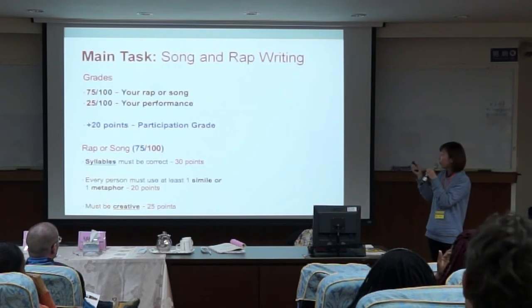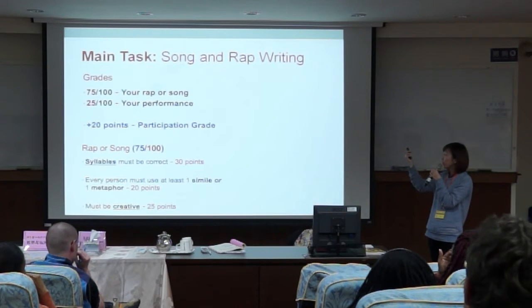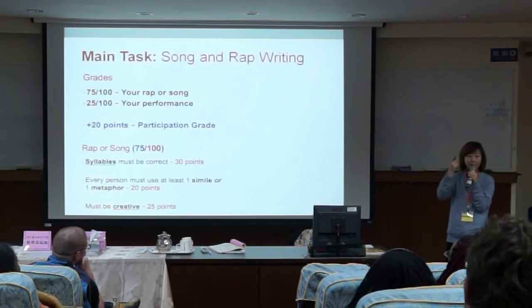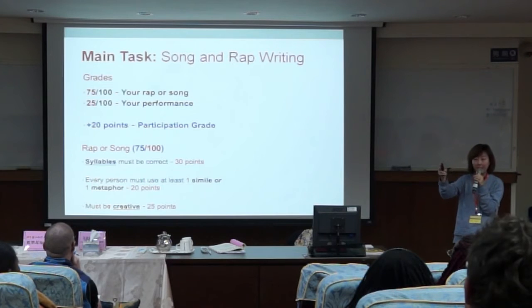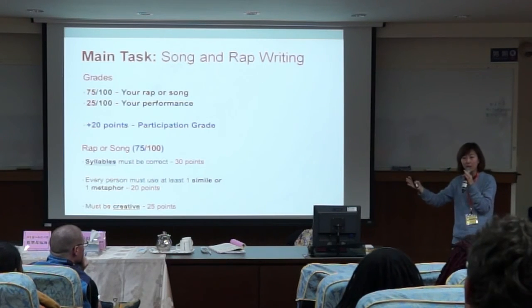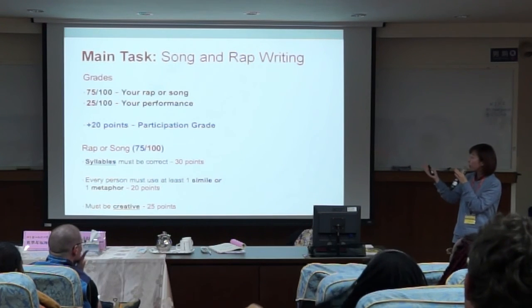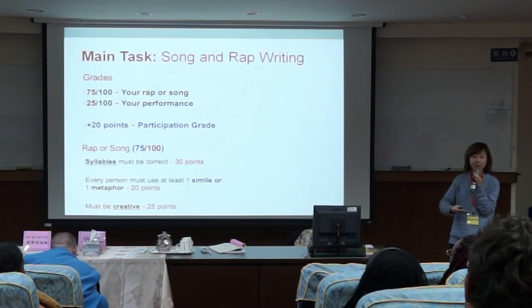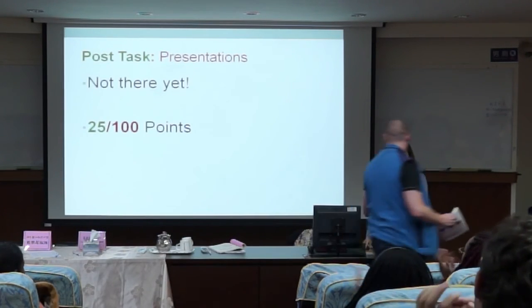And then this is just my rubric. 75% of their grade would be how they wrote the rap or song. They needed to include at least one simile or metaphor, and they needed to make sure that the syllables fit. The syllables had to be exactly the same as the syllables in the song for them to get full credit. The other 25 points was just for their performance, how well they got into it and did the song. So that's what I did, and that's the end.